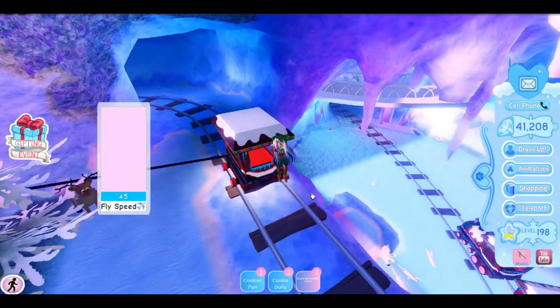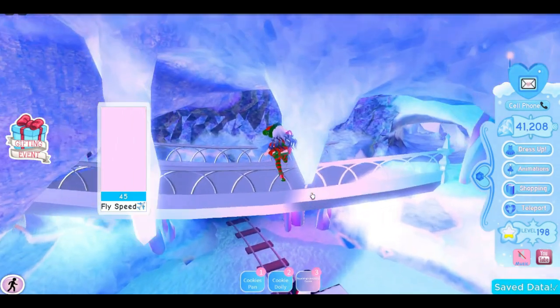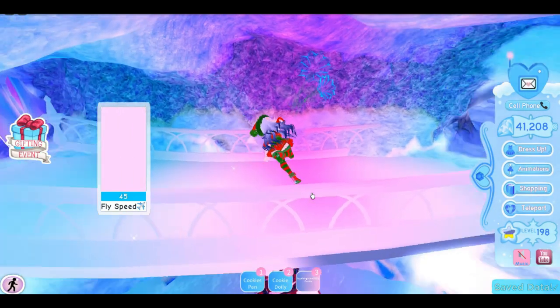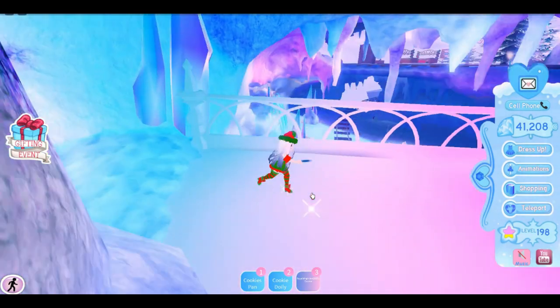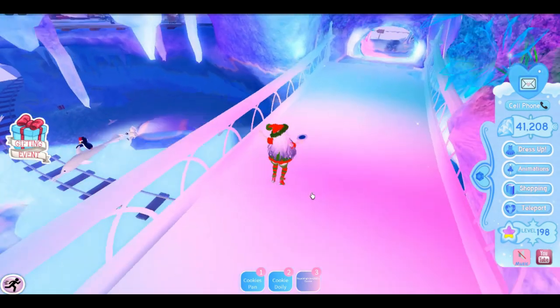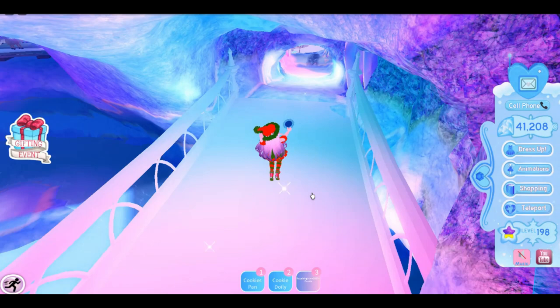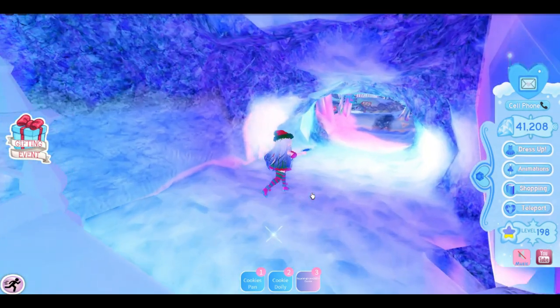Oh, look at that bridge. Wait, let's go on the bridge. Let's go. I'm gonna go on the bridge. The bridge looks cool, so that you can see it closely. Let's go. There we go. Look at this. Oh, wow. Okay. The sledding is over there. Let's go to the sled. Look at this area. It looks so cool. Thank God I did not get off.